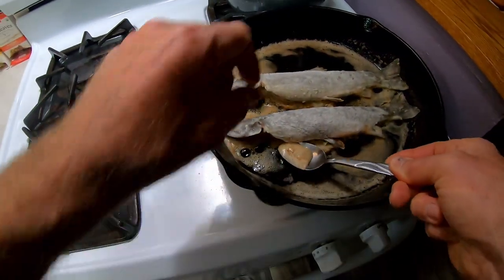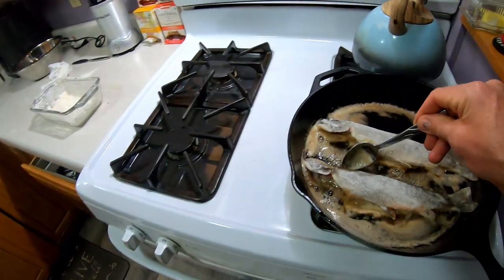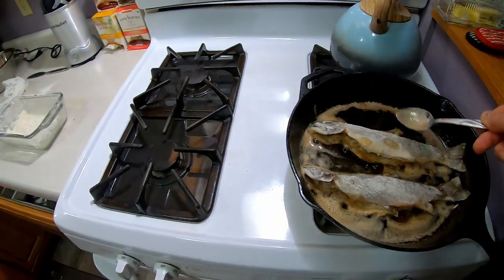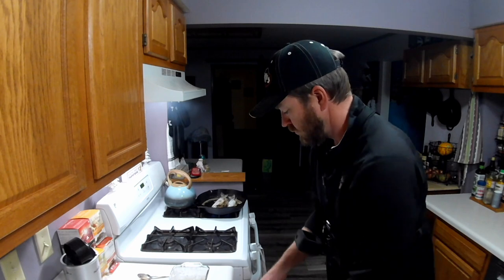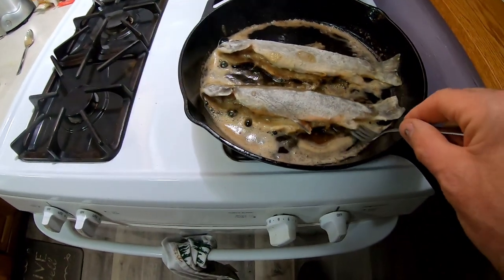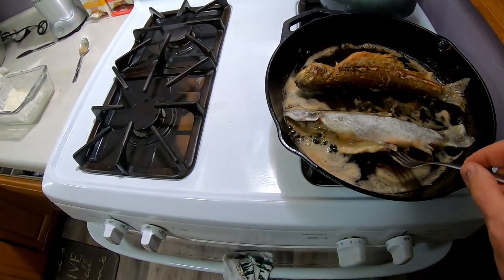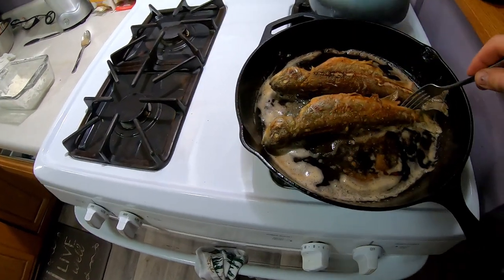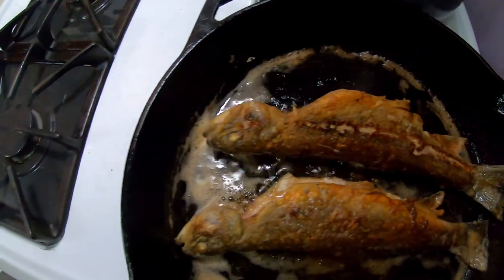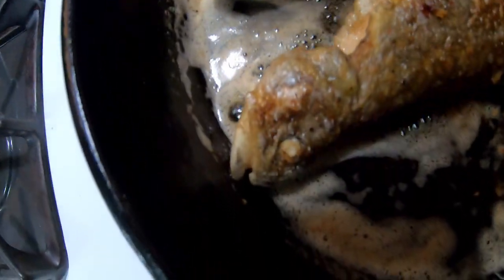You take a spoon and put some of that butter on the inside of your fish there. Like I said, you can never have too much butter. Don't burn yourself. Oh yeah, that's looking good. That's looking good. I'm just gonna flip this guy over. Oh yeah, look at that. Now we're talking. Nice and crispy. Beautiful. Feel that eye turned white. Dunzo.